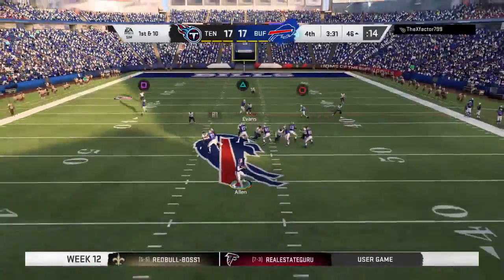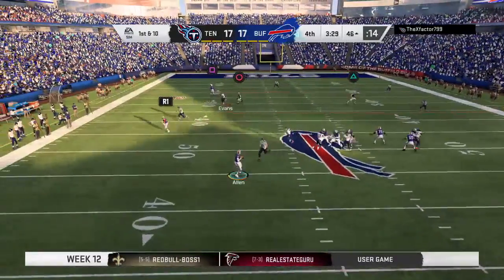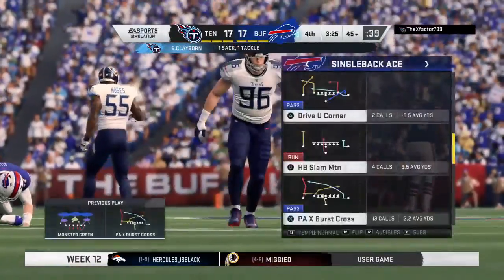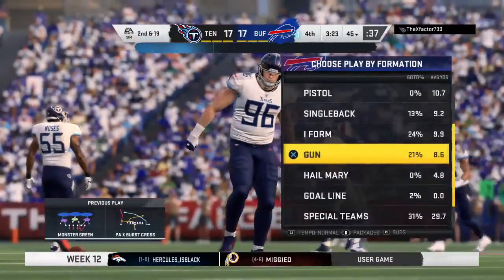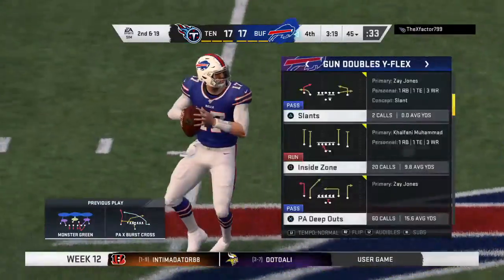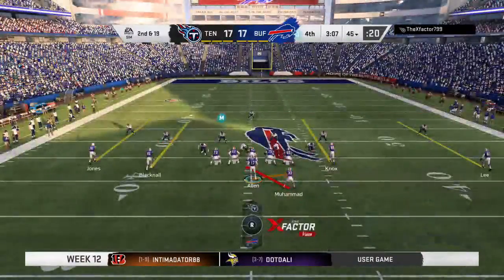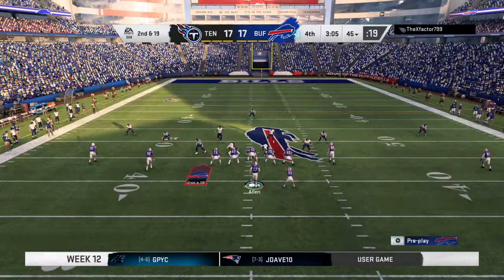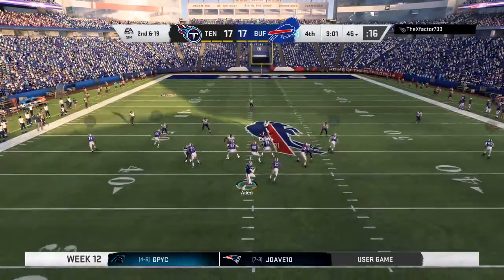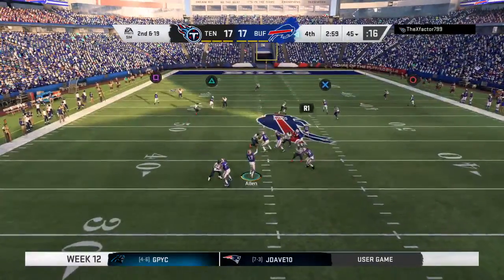So they fake the handoff. Now Allen. Pressure, and he's going to be taken down. They sack him back right around the 44. The amount of sacks that they've absorbed in this game is absolutely extraordinary. Let's just face it. This offensive line, flat out, cannot handle this pass rush. It's been demonstrated time and time again. To try again after the sack.